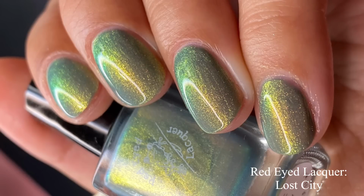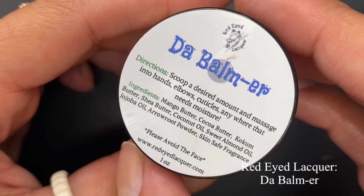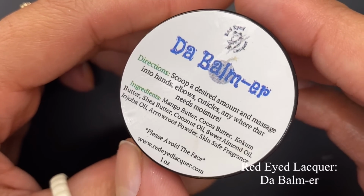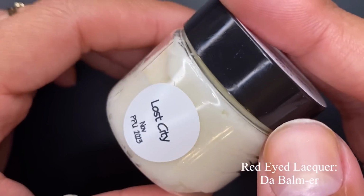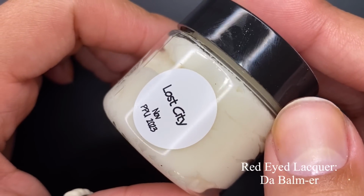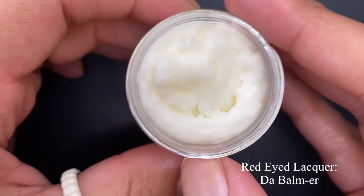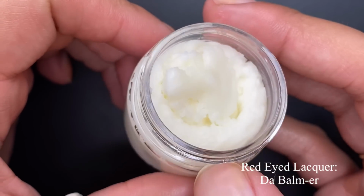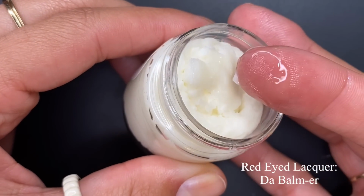Pictured are 2 coats of red Eyed Lacquer Lost City with a glossy top coat. Eyed Lacquer is also bringing us their Da-Balm-er, and this one is in Lost City, and I love how the name matches the polish so that you'll remember if you bought the polish that they were together in the same month. But anyways, it's priced at $9 and it's capped at 100 bottles, 100 little buckets.